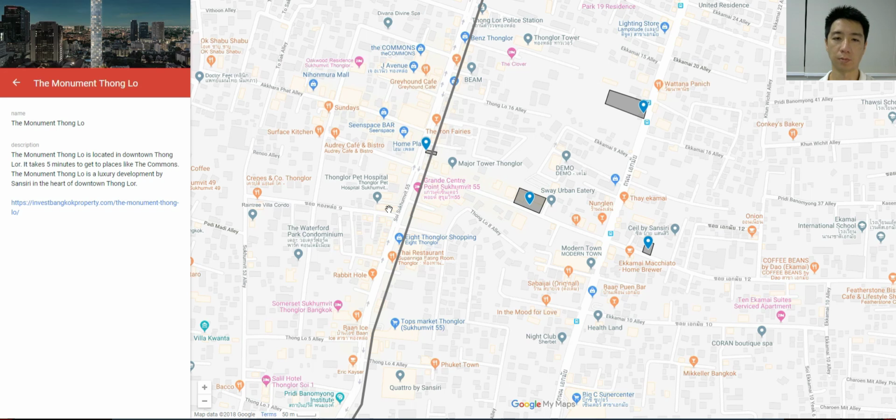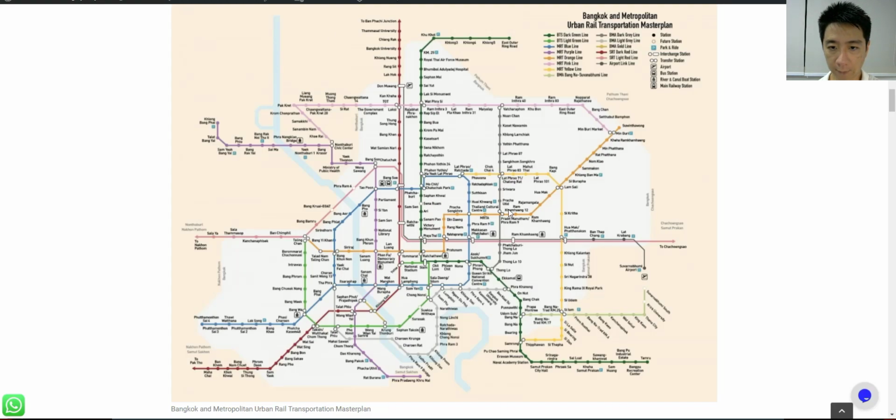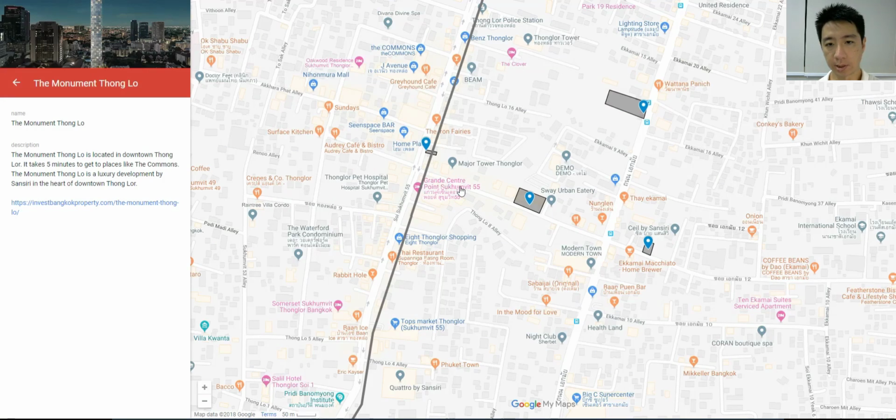Prices are not cheap in Thong Lo, but why we actively recommend XT Ekkamai is because there is a station called Thong Lo 10, which is actually here. See Thong Lo 10. And this is Thong Lo Soi 10. So if a station is called Thong Lo 10, we believe the station should be somewhere around here. This line is drawn to show you where the line will pass through, but we are not sure where the station is. But if they name it Thong Lo 10, then the station may be somewhere at Thong Lo Soi 10. So this is buying into the future as well.